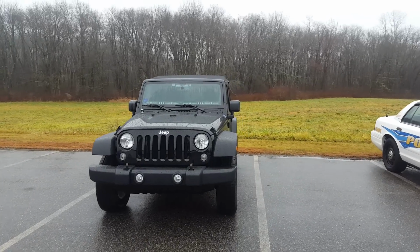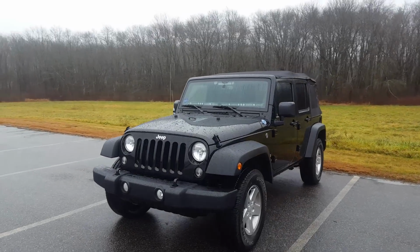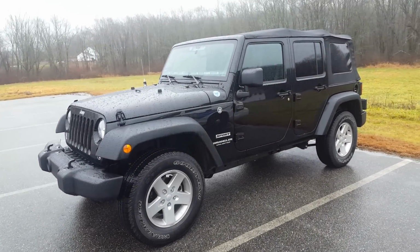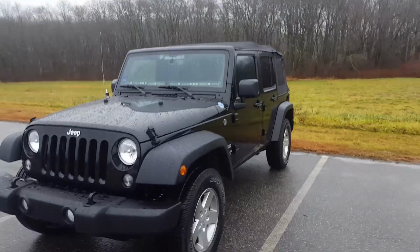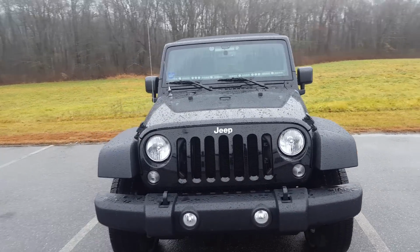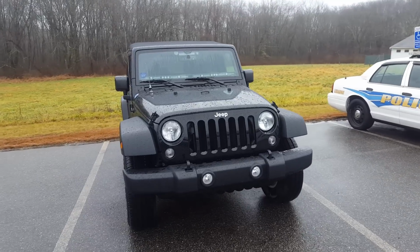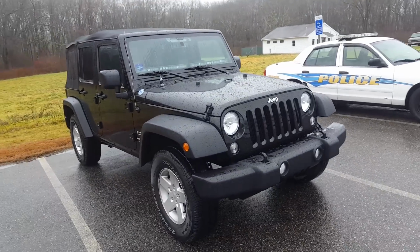POV standing for privately owned vehicle. Coming with you today with a 2016 Jeep Wrangler Unlimited, fresh off the market. It's black, the Sport trim. The Wrangler Unlimited has 4 doors, and I opted for a soft top. It is a standard transmission. It's a V6, I believe a 3.6 liter V6 engine, and it has Firefighter POV lights.